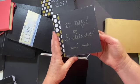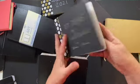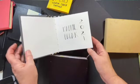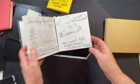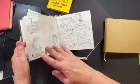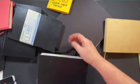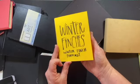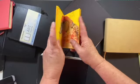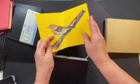I have one that is 27 Days of Gratitude with just a pen and some things, in mostly writing. This is one all about March break, or April break, when it was changed to April in 2021. Again, I liked this sort of black and white look, and I made that myself. I did this one all about winter finches. I created this about myself to learn, or I guess to paint, as I learned about the finches that come in the winter only.